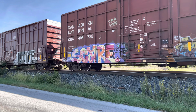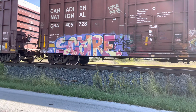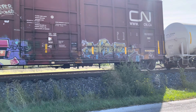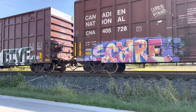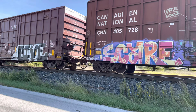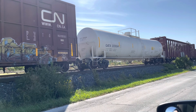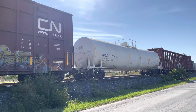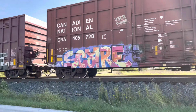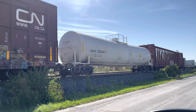Looks like this one's gonna be stopping here in a second. Did have a couple engines down there, but I don't think it's gonna make it that far. But yeah, pretty cool. Pretty cool, aren't they? Yeah. Oh wait, I guess they're stopping. Way down there. And then it also goes way back there. But let's keep going and let's get to the tracks.